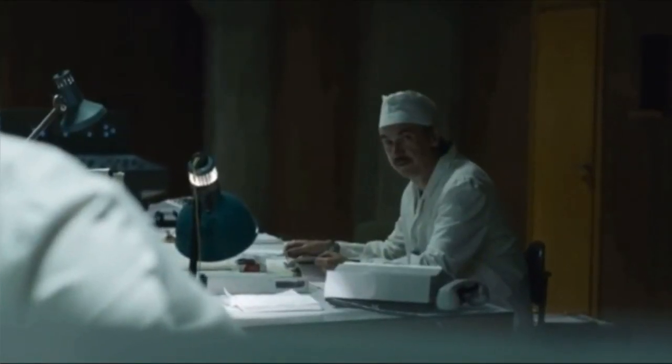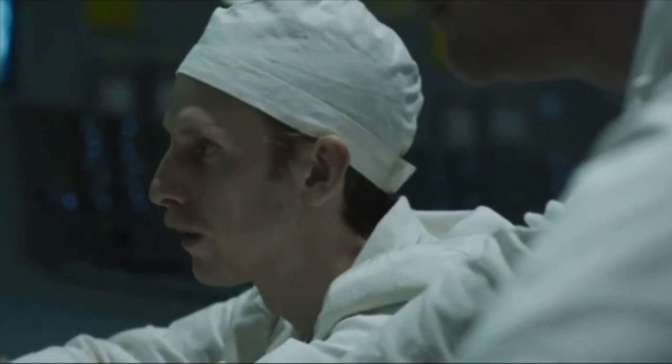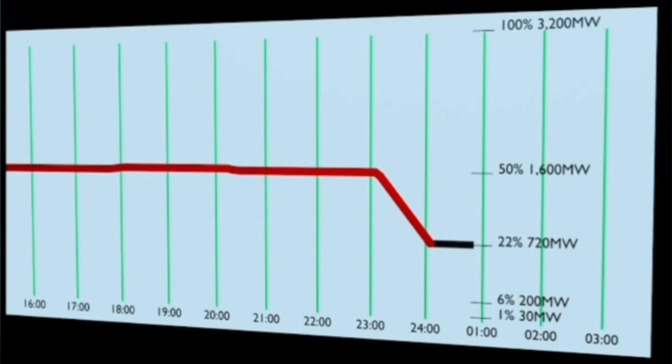The new shift took over at midnight and put the reactor onto auto control to keep it steady at 22% power. The footage here is from the Chernobyl mini TV series published by HBO in 2019. However, the auto mode was not designed for a poisoned core. The power dropped down to 1% before the test had been done.